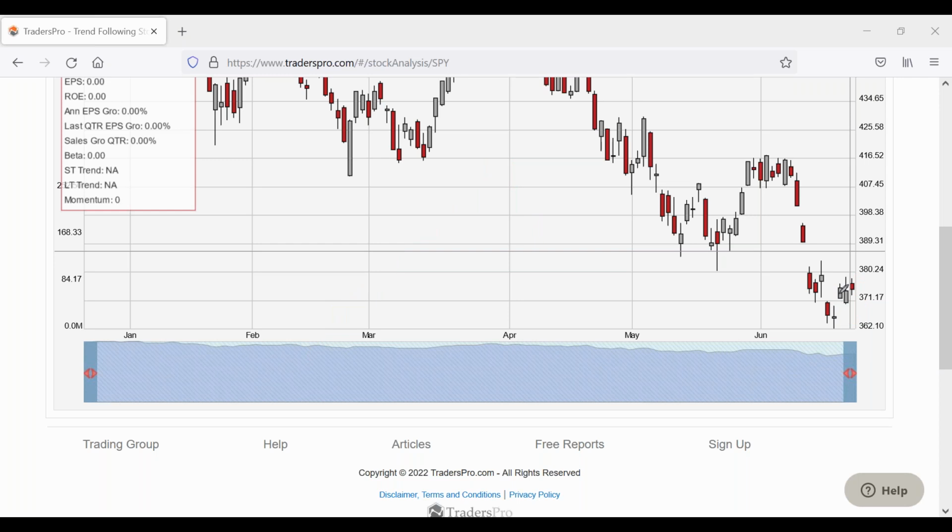We saw the snapback rally right here on Tuesday. And then yesterday we opened lower, and we tried to rally back up. We tried to get higher than the day before. We couldn't. We closed lower. Today we opened higher, but then we couldn't go any higher than that. We're now trading lower than that. This is sluggish behavior right here.